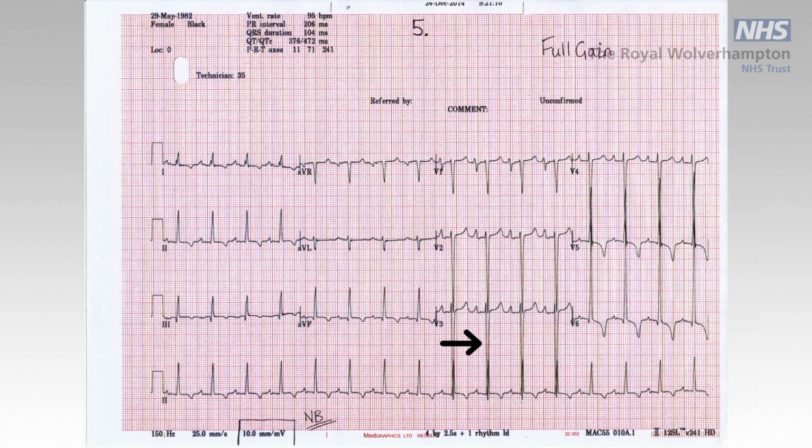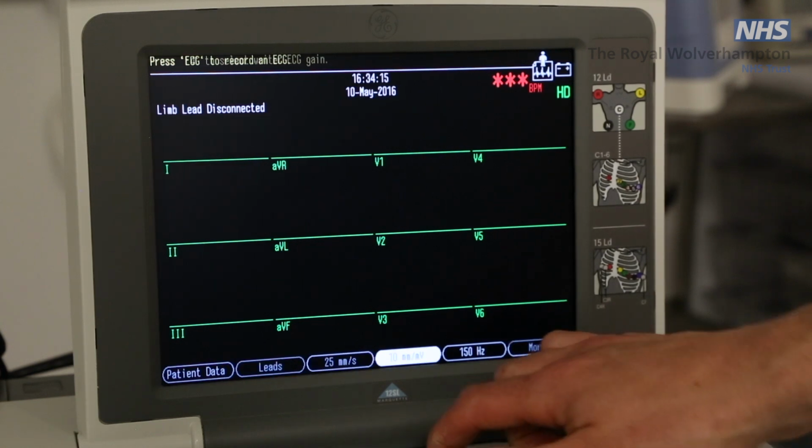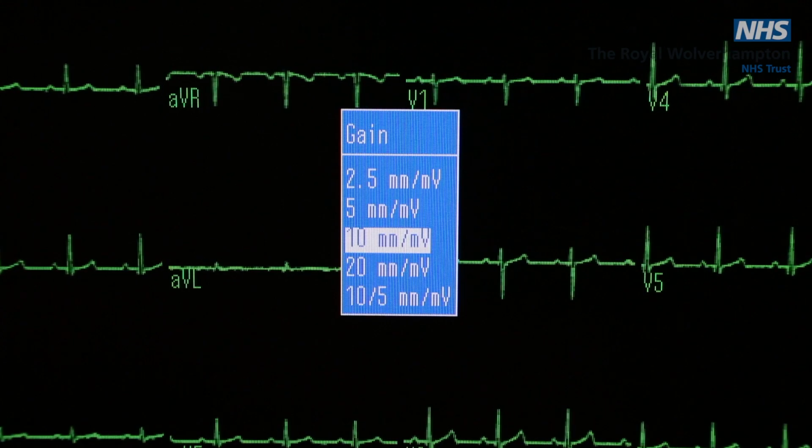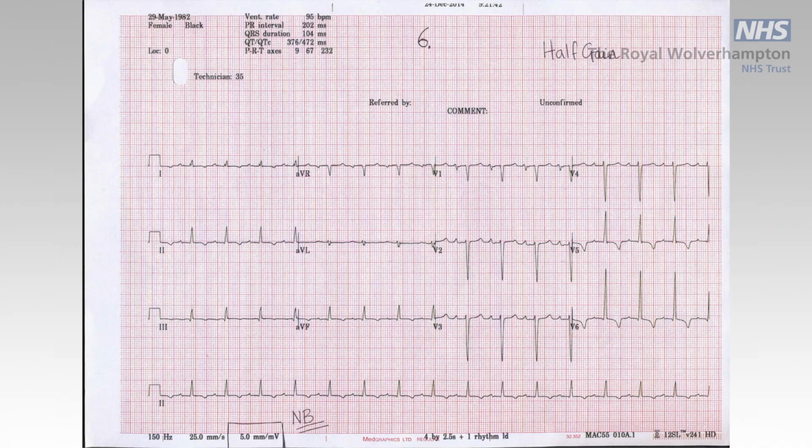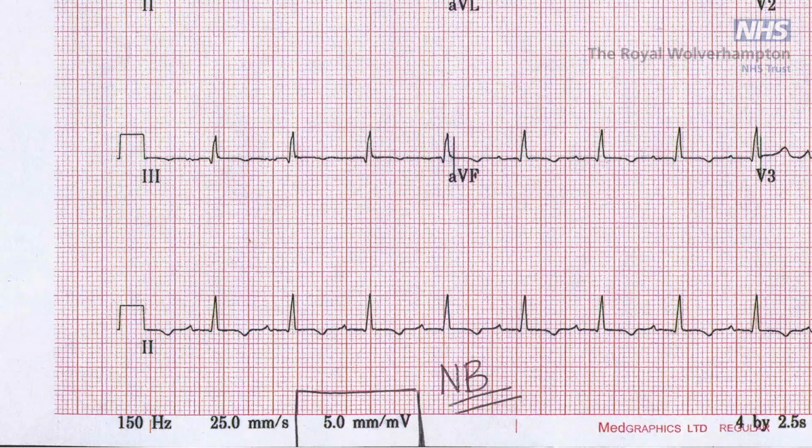If the ECG complexes are of such high amplitude that they overlap, then the gain may need to be adjusted to 5 mm per millivolt to enable clearer visualization of the complexes and more accurate measurements to be made. Any alteration to the gain setting should be clearly marked on the ECG.